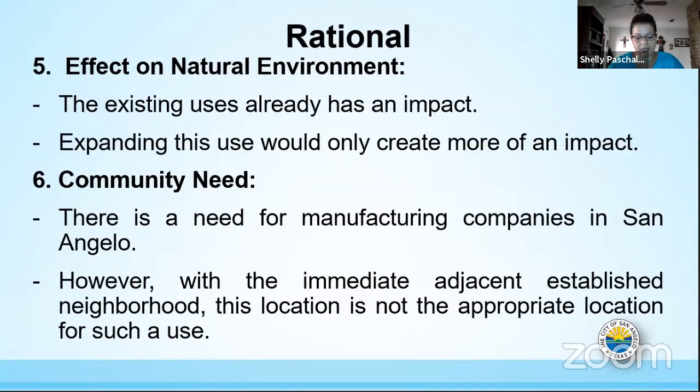Some of the effects on the natural environment: the existing use of the subject property already has an impact due to the noise and dust produced by the specific use, and the expansion of this use would only create more of an impact. Community need. We do acknowledge that in San Angelo there is a need for manufacturing companies. However, with the immediate adjacent established neighborhood, this location is not the appropriate location for such a use. This is a retail commercial area, and the use would be more appropriate in an industrial zoned area.